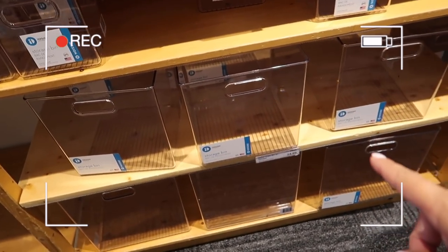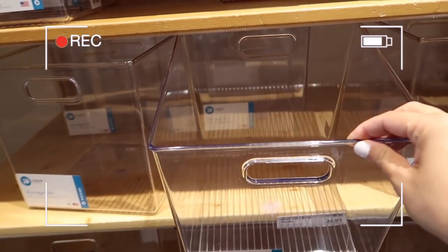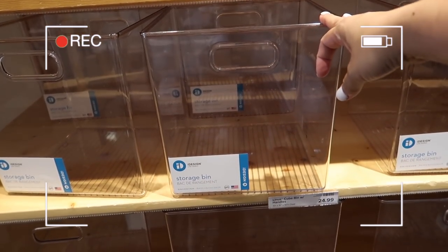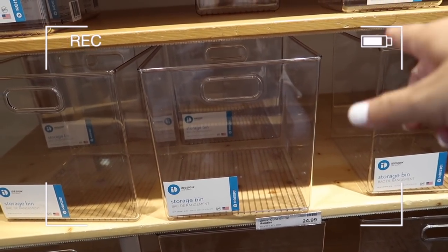These are not the exact ones. These are just way too tall, but I don't know if I should go ahead and buy these or just hold off and not get the ones. They don't have the ones that I came here for in stock.